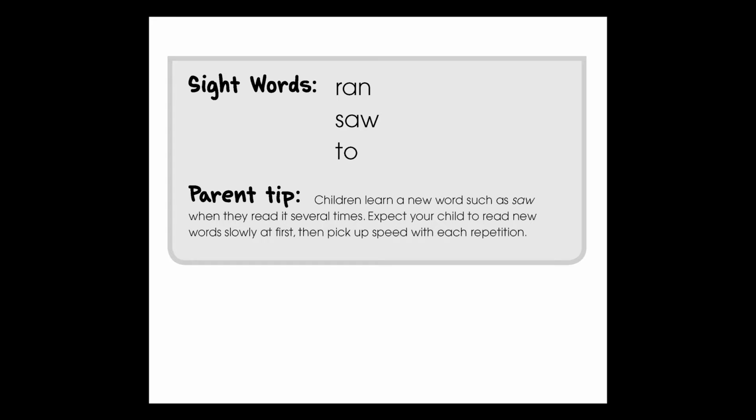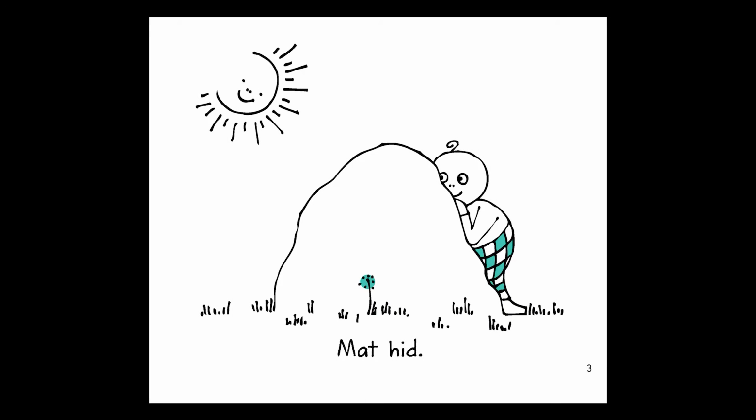Have your child sound out the first page, page 3. At, mat, hid, hid. Matt hid. So what is Matt doing in this picture? He's hiding. You might ask, does your child ever hide? Do they like to play hide and seek? I think your child will enjoy this story about a game that they love and are familiar with.